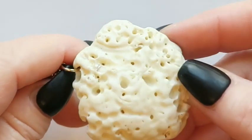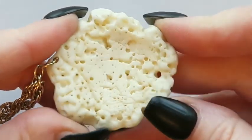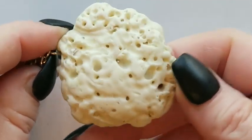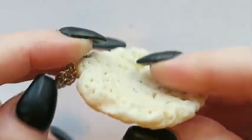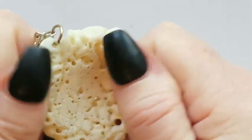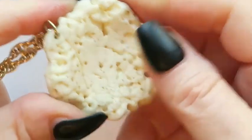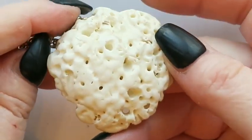This one definitely has me stumped. So I would love a comment from you if you know what this is. Leave me a comment and let me know because it is not ivory. It might be bone. It's not man-made. It's definitely super duper hard. I am at a loss on this one. I'd love to know from you what you think.